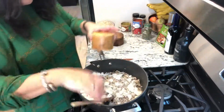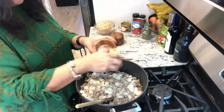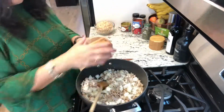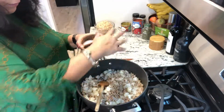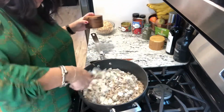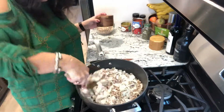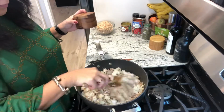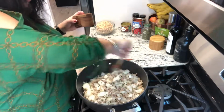Okay, and of course we're going to add salt and pepper to this. So I have just some sea salt, probably about 1/8 of a teaspoon. And I have some coarsely ground pepper, probably 1/4 of a teaspoon. Okay. And then I just added a little olive oil in to brown the turkey.